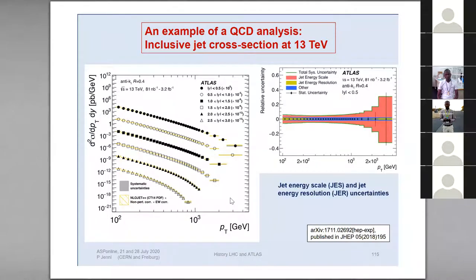So we have made a lot of very detailed measurements of jet production. That means studying quantum chromodynamics in very, very great detail. What this shows, for example, is just the simplest case, namely two-jet events, the inclusive jet cross section. They are displaced here a little bit for different rapidity ranges.